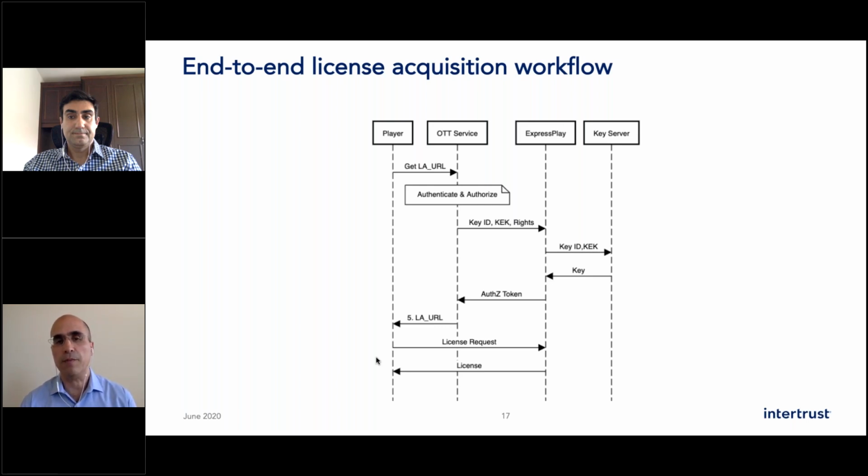an authorization token. It passes specific rights it would like, and it also specifies the key identifier that was used to package the content. ExpressPlay will return the authorization token, and the OTT service will typically convert that to the license acquisition URL, and then that is passed to the player. The player uses the license acquisition URL to retrieve the license.